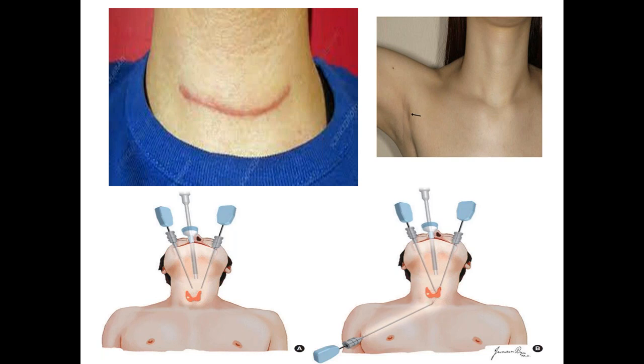Here you can see one port, which is a telescope with a camera in it, going between the chin and the lower jaw. And you can see one bigger port going towards the thyroid, and two side ports or side instruments going. In addition, one instrument is going from the axilla, aiding this thyroidectomy. Go further to the A side, you do not have an axillary port here. Now just three ports are doing the job as compared to the four there.